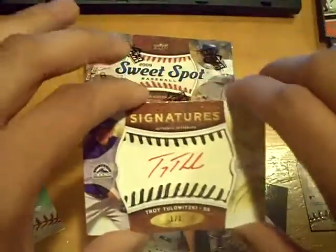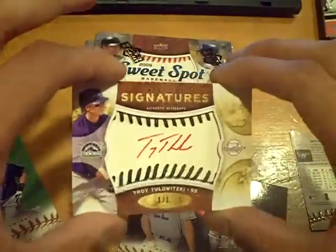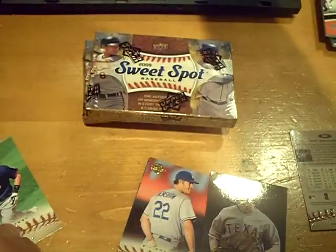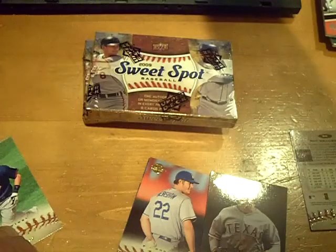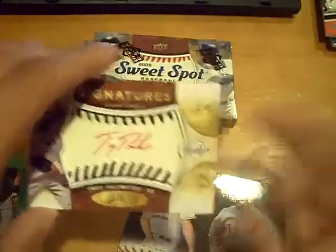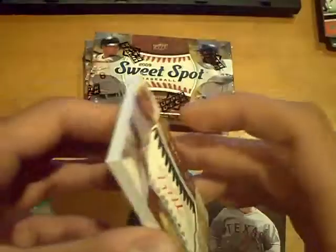My hands are shaking right now. Numbered 666, Troy Tulowitzki for the Rockies. Nasty. This is just good. This is insane. The baseball breaks, we've been pulling so much lately. It's been insane.